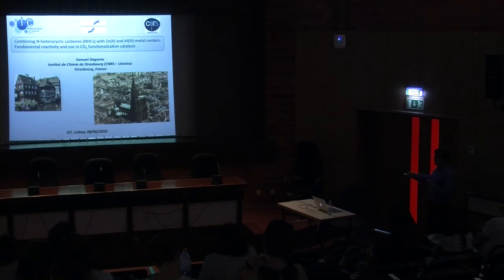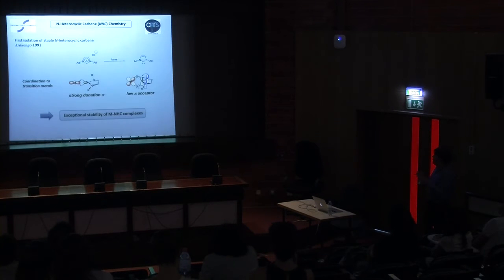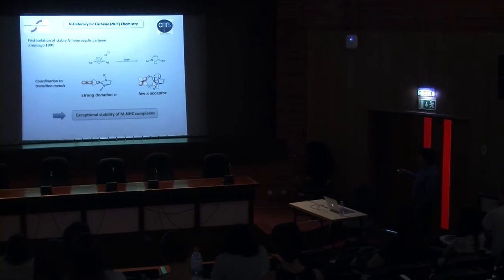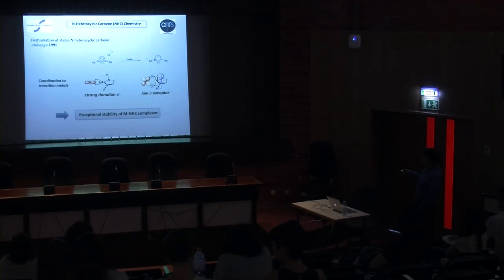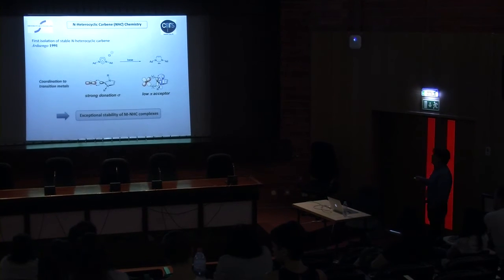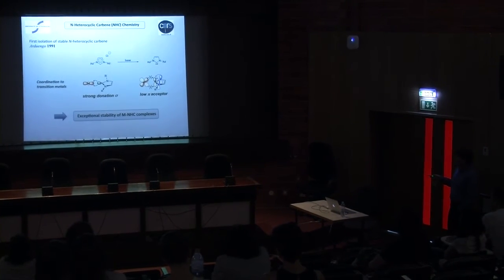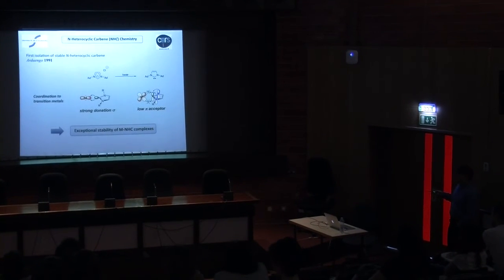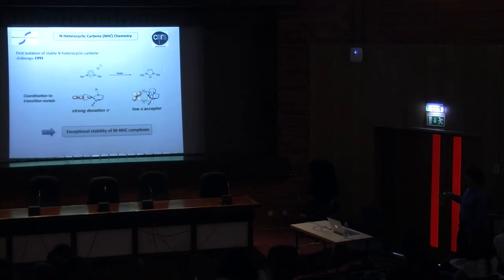So back to science. I will give you a very short introduction on NHC. Some of you, maybe most of you, already know what NHC chemistry is and what's the interest of this type of ligand. So it really started with N-heterocyclic carbenes, this type of species in which you've got a central carbon here. And it really came out in the early 90s when Arduengo showed that you could readily deprotonate this type of imidazolium salt at the C2 carbon with a base to generate this type of species.